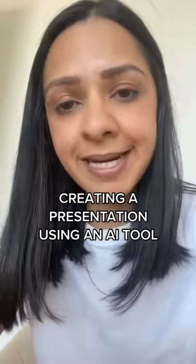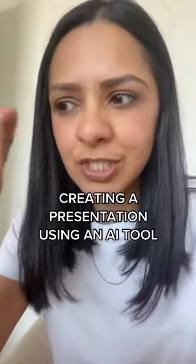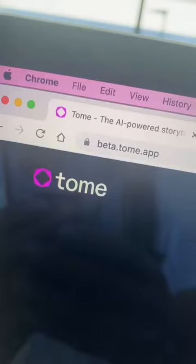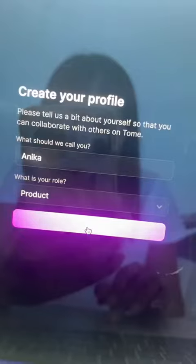I just learned about an AI tool that will put together a storytelling presentation for you. So let's try it out and see if it actually works. The tool is called Tome, and it claims to write a story-like presentation for you.